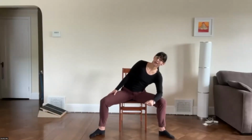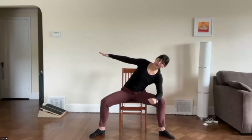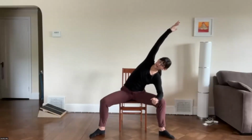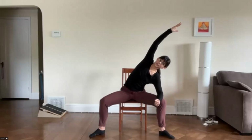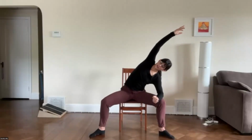You can stay right there. Or that left arm can rest down by your side as it is, or the left arm could reach out to the side, up towards the ceiling, or all the way overhead into a side stretch. So it's up to you. Try and keep those legs nice and open as you breathe into your side. So we're focusing our breath into the left side body, or the part of the body that's being stretched. So you might find that when you inhale, the stretch intensifies.